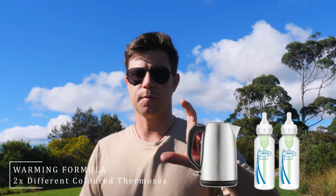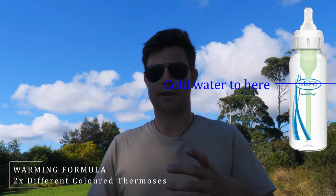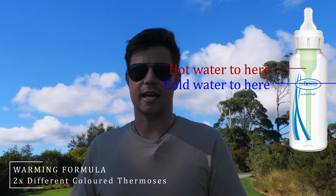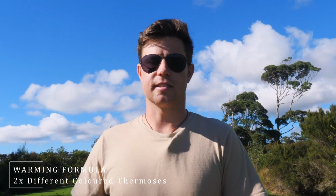If you want to go a step further in shortening the bottle making process, you can pre-fill the baby's bottles with pre-boiled water, normally around 10 to 20 mils less than required. And when baby gets hungry, you pour a bit of hot water from the thermos into the bottle, because it would have cooled by then, and it's as quick as that really.